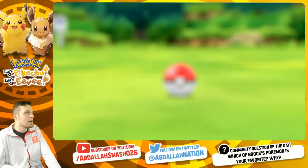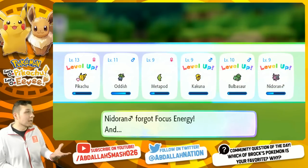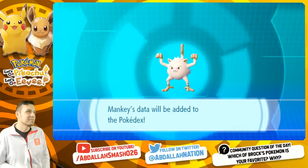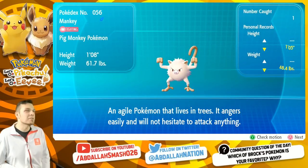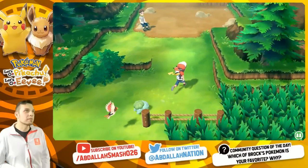Nidoran wants double kick. All right, you got it. Get rid of focus, and we're gonna keep going. Oh, yeah. We got to go get that Pokemon Center up above. Yeah. What's in the Pokemon Center? Mankey. Hey, dude. Agile Pokemon that lives in trees. It angers easily and will not hesitate to attack anything. Okay. Spearow, no thanks. Out of the way.